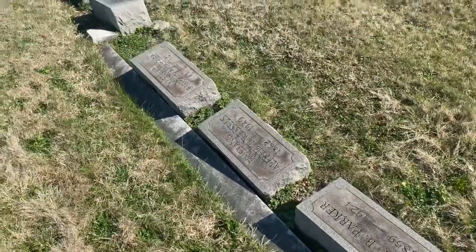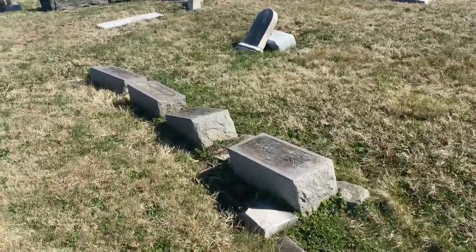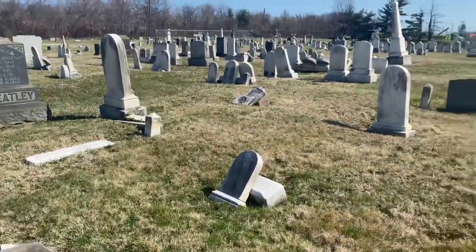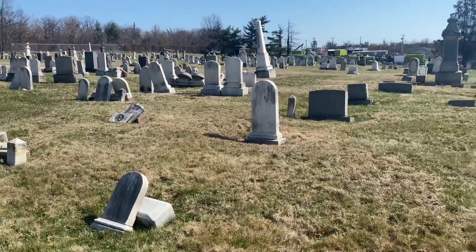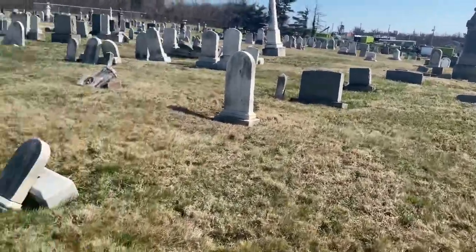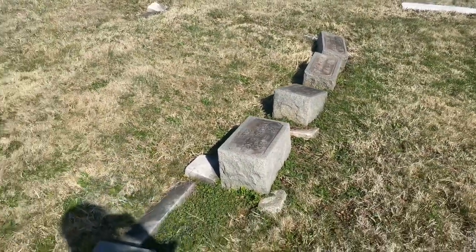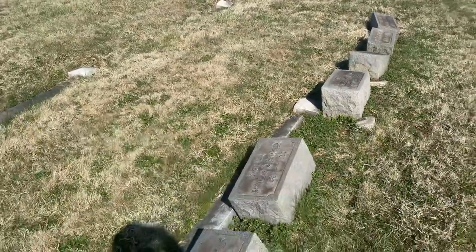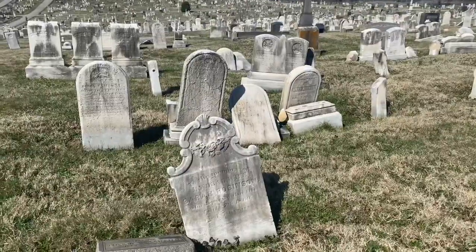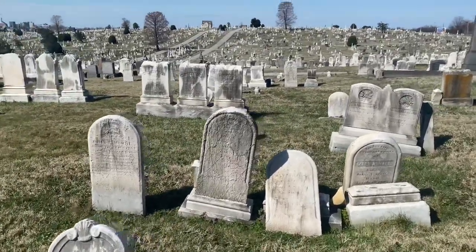Looking at some of these stones gives you an idea, and I hope I'm not walking on anybody's grave, just how unstable this ground is. Because we've seen a lot of toppled stones, some replaced and put back up and stabilized with bricks. But there's a lot of them that have toppled. Or like I said, my shadow might be in this, so I apologize. This looks like one family here, where people at least are buried together. And the stones are really all over the place here. Again, just some examples of the stones that have toppled a little bit, but it's still a beautiful cemetery.